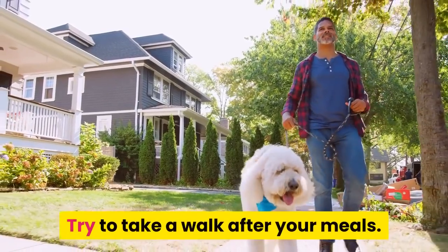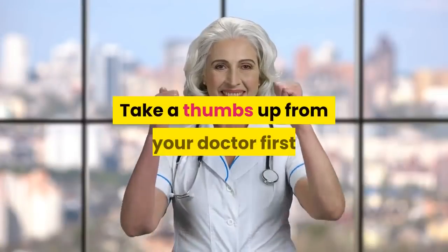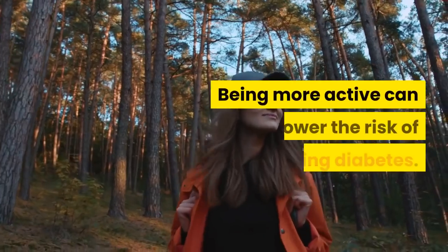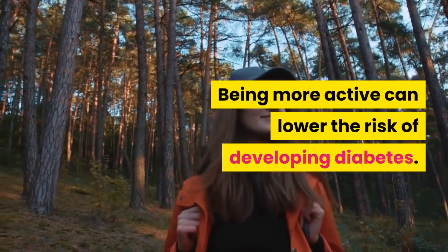Try to take a walk after your meals. Take a thumbs up from your doctor first before indulging in any activity. Being more active can lower the risk of developing diabetes.